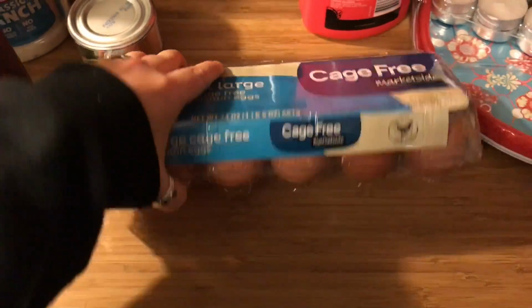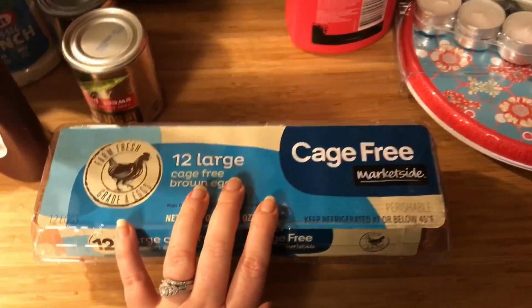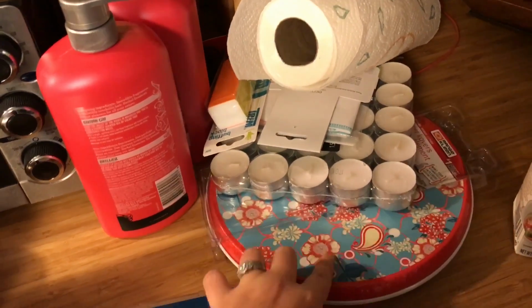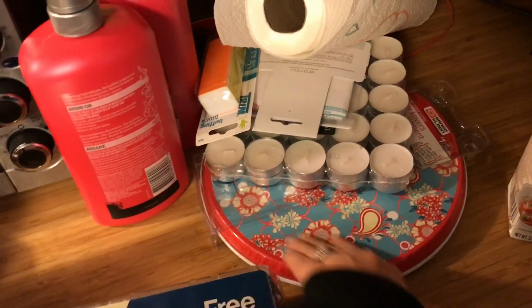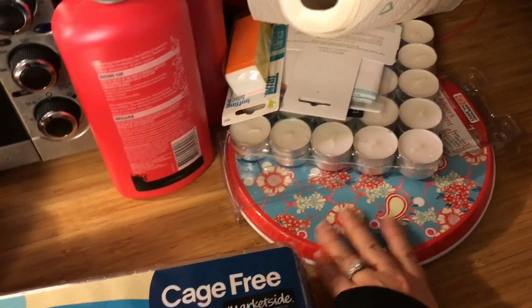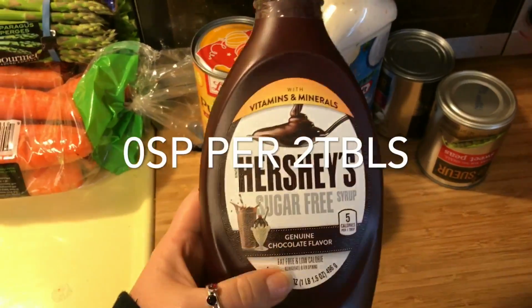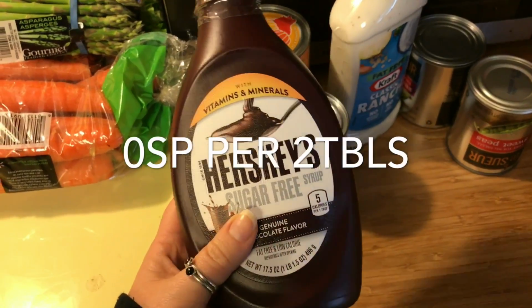I also got some eggs because eggs are delicious and you can eat them on Simply Filling. I got a whole bunch of stuff that was not on my to-do list or not on my grocery list. I needed covers for my oven eyes. Why? I don't know. Picked up some sugar-free Hershey's syrup. This is just for more Sweetie McSweets, for drizzling and all that kind of stuff.